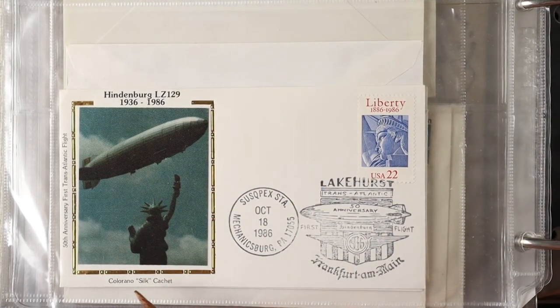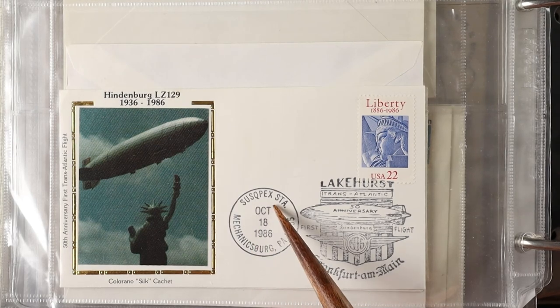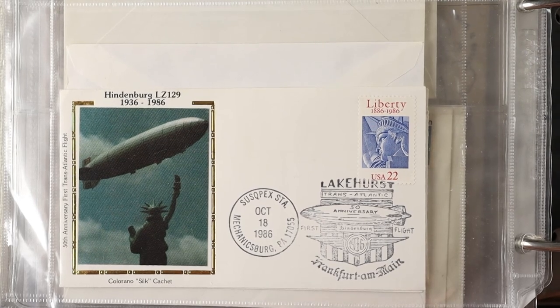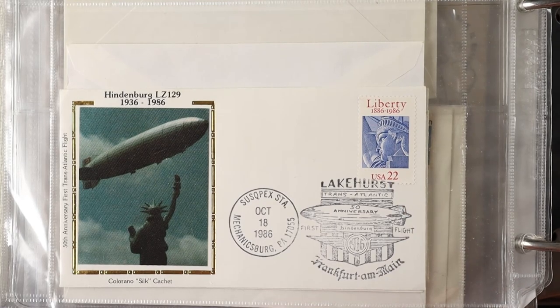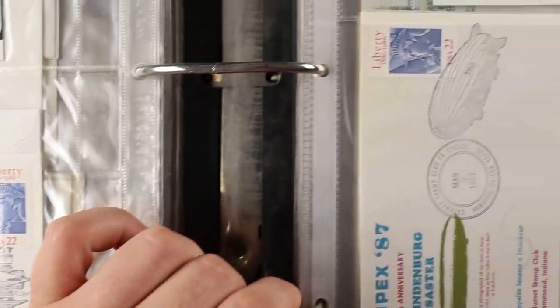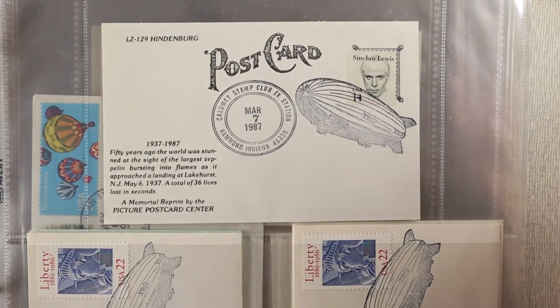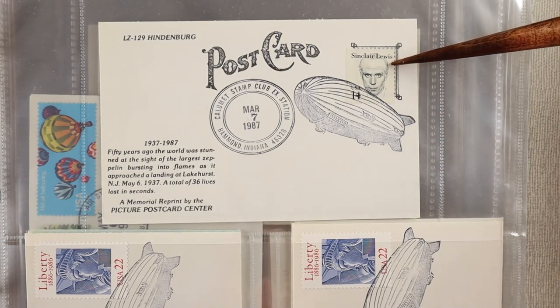So Hindenburg, silk cachet, Colorado silk cachet, 50th anniversary. Suspex Station, Mechanicsburg, Pennsylvania. Remembering 50 years transatlantic flight. Nice Liberty stamp. Postcard from 87 with a Sinclair Lewis stamp.